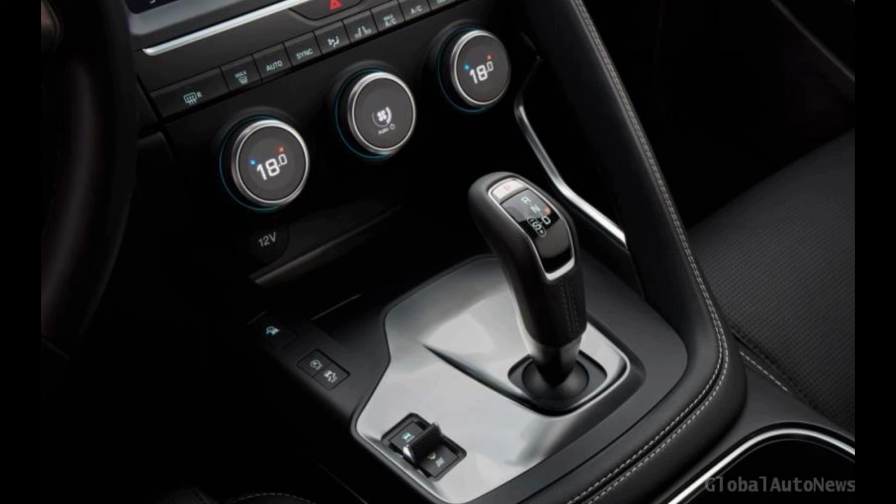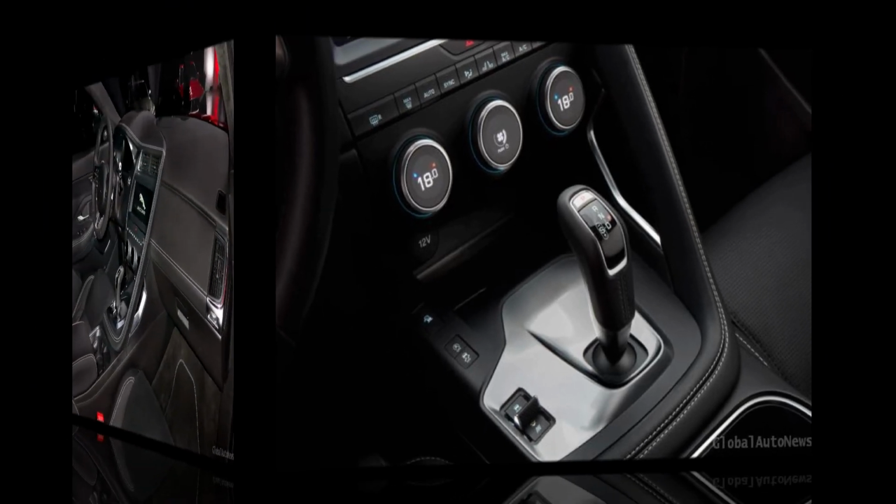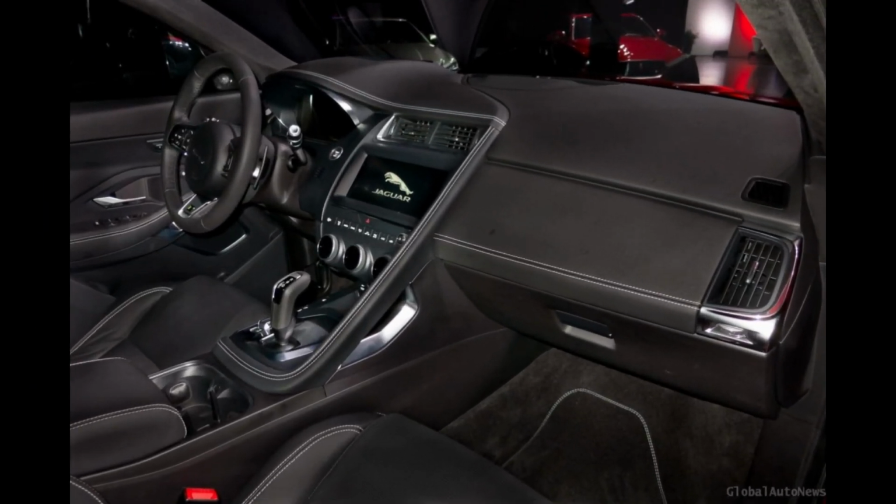The E-Pace makes an enticing alternative to the current crop of rather ordinary-looking SUVs that'll be both practical and energetic, if not especially cheap to run.